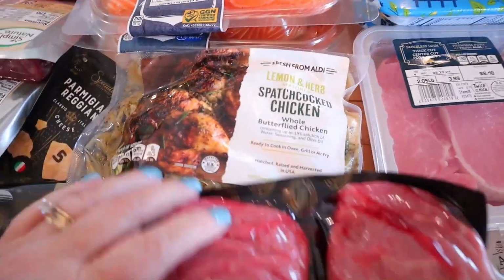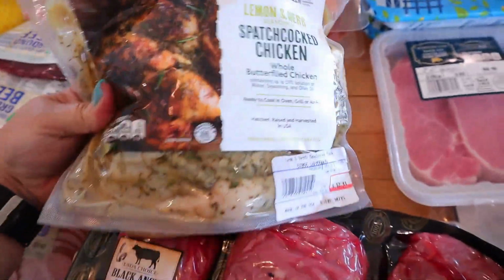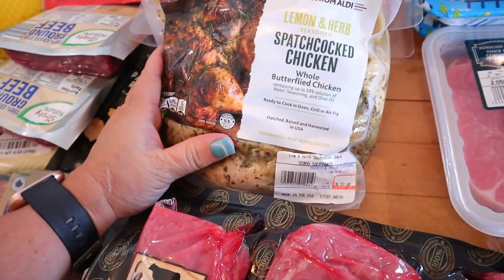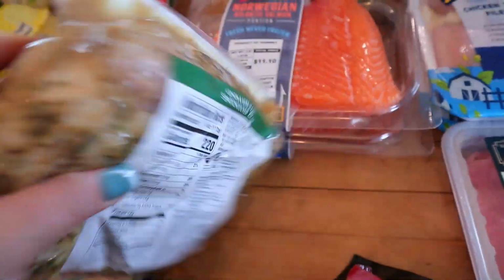I also found this whole butterflied chicken. I don't know if you can really tell. It's lemon and herb seasoned. So I haven't seen these before, so let me know if you've tried these. For this kind, I'm going to count this one, I would say probably 2 points because there is marinade in it. And then for calories, it's 220 calories for 4 ounces.